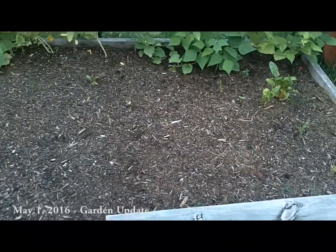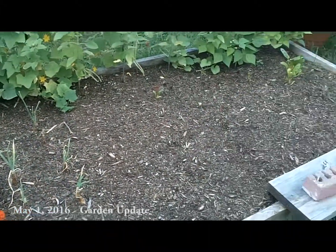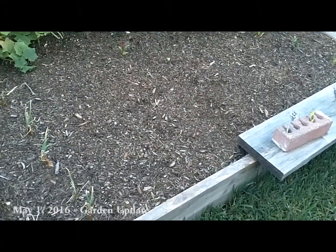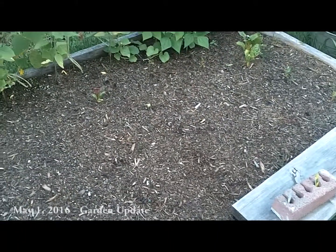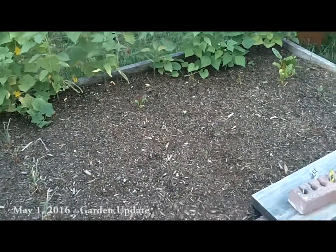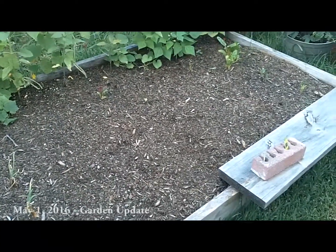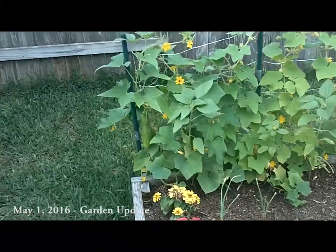So I don't know if it's the seed, temperature, the soil, the bed. I don't know. Almost thinking about putting some okra here, you know, to just do something with this area because I'm not getting anything from the Swiss chard. But let's move on to something a bit more exciting.